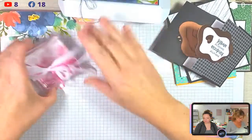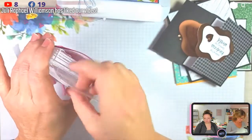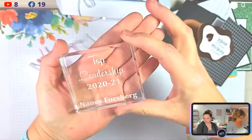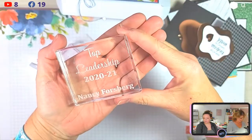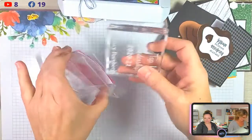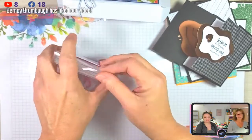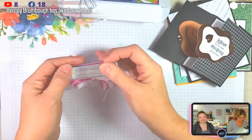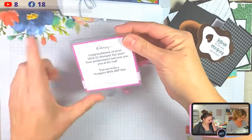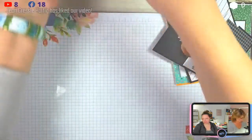And then also, Rachel does these top sales, top leader, all that kind of fun stuff. And she presented this to me early. I got top leadership for 2020 through 2021. Yay! So that was kind of a nice surprise. So thank you so much, Rachel. She fed us. She waited on us, made us breakfast. It was so cute. And on the back, congratulations on your performance last year. Rachel's so sweet. She is super awesome.